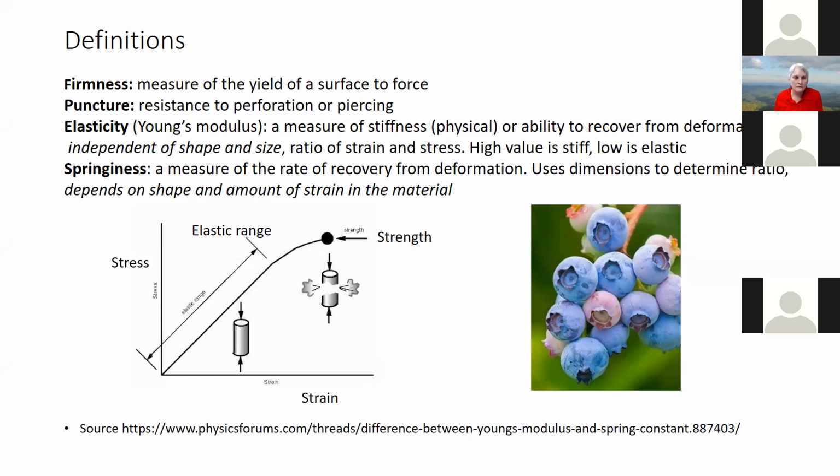The difference between this and springiness, which is also a type of elasticity, is what you use to get to those ratios. One is independent of shape and size, and the other is dependent on shape and the amount of strain in the material. This is a little bit of what you see here: here's your stress, here's your strain, here's your elasticity of your crop or your berry. The reason I bring out springiness and elasticity is that you could have very round blueberries, or slightly flattened blueberries, and this could change these 2 values. So that's one reason that both are looked at.